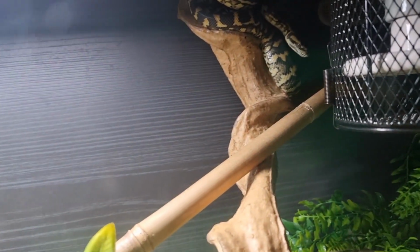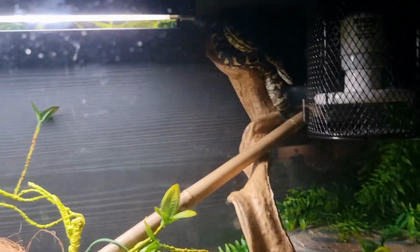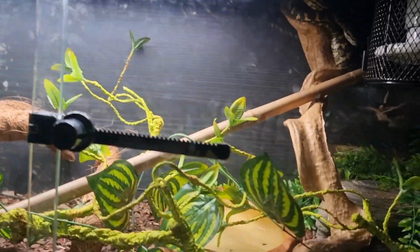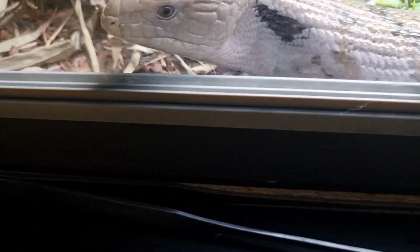He is already yessing up at me. You're guaranteed to get bitten if you keep a jungle carpet python, and they also get quite large. This one's going to need an 8-foot tank when it's older. We will also film this other one after Jazz has done scratching Bubbles. Hello, boop. This is just proof of how good they are. She's so sweet.